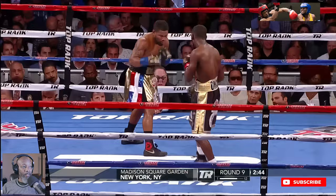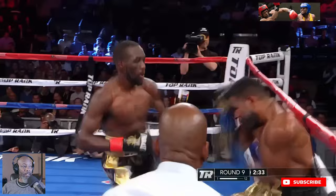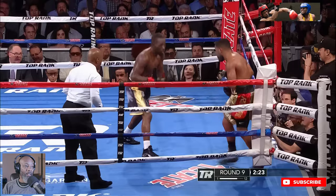Yeah, trying to bait Crawford in. Crawford is not taking the bait. You will not fall into that trap. You heard him with that straight left. Crawford is fighting on the outside, staying on the outside, just piecing Diaz up. Diaz is trying his best to draw Crawford in, but Crawford is working within his range.